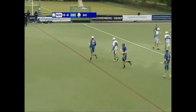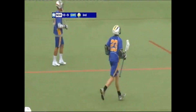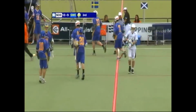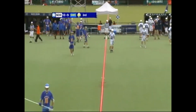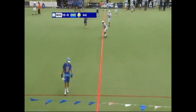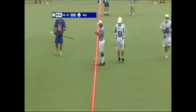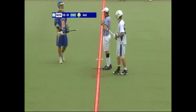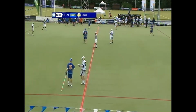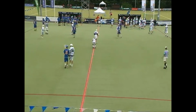Famous last words. The defensive midfield player, number 23 for Sweden, Bjorn Johansson, scores the goal. Nice high bouncer, stick side. Kevin Powers will get the assist. Scotland 10, Sweden 9. And that is the end of the third quarter. Again, good timing. It's always good to get a goal just before quarter time.